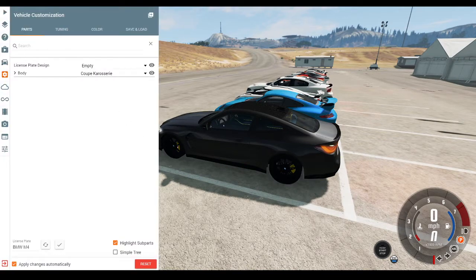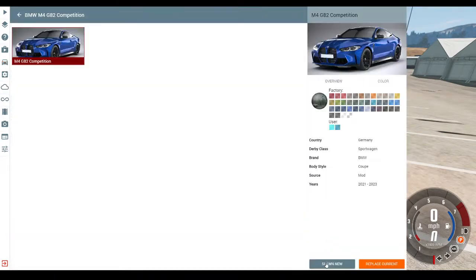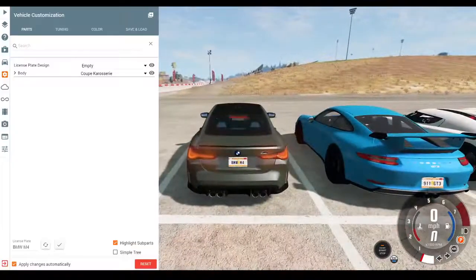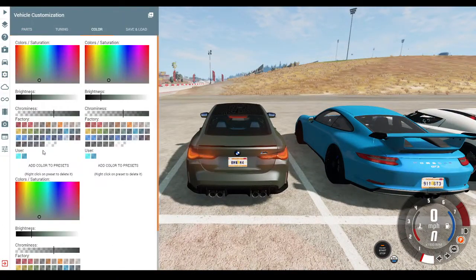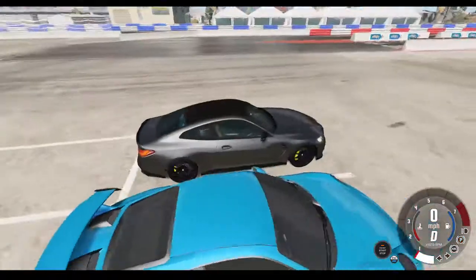The engine is not working. Let's reload the car. There we go, back to how I had it. Okay, the BMW M4, here we go.